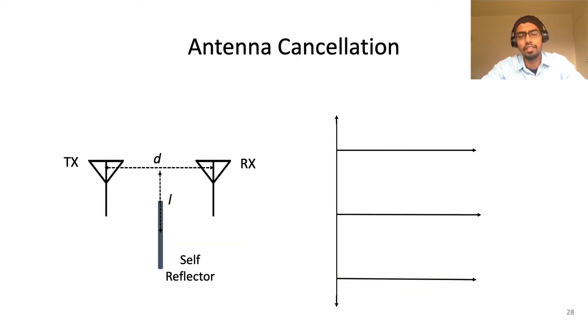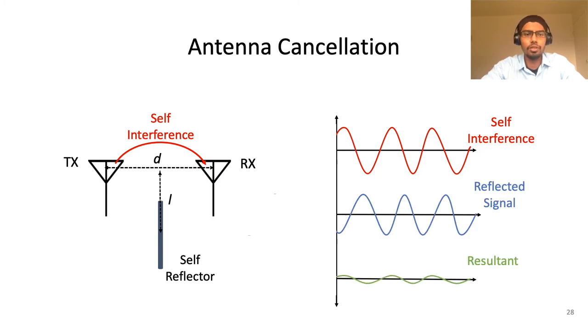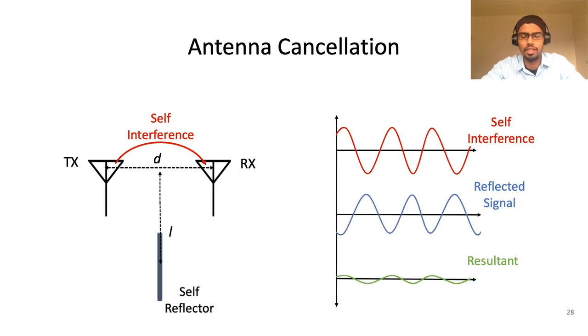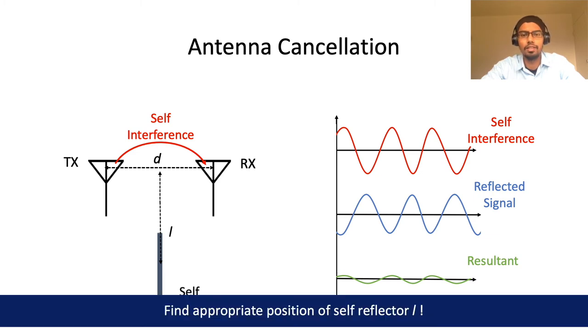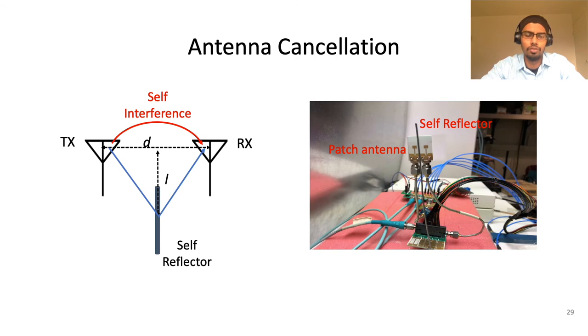How do we make sure that a negative copy is injected? The idea is simple. The phase of the sinusoidal reflected wave is proportional to the distance traveled by the wave. As we move the self-reflector in front of the transmit and receive antenna, the phase of the reflected wave changes, and at some position of self-reflector L, the phases are exactly opposite, resulting in destructive addition. The goal is to find this appropriate position of the self-reflector. We implement our self-reflector using a thin metallic cable placed on top of a fine-grained motion stage to allow free movement.